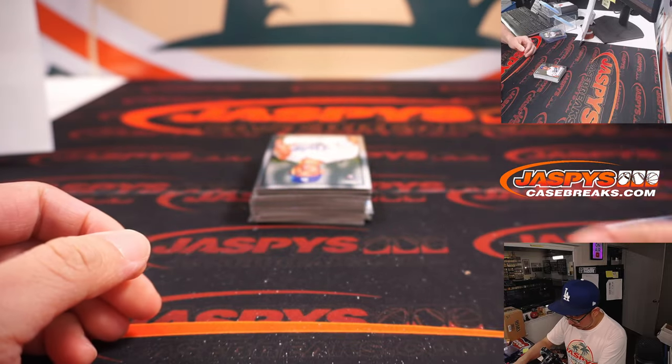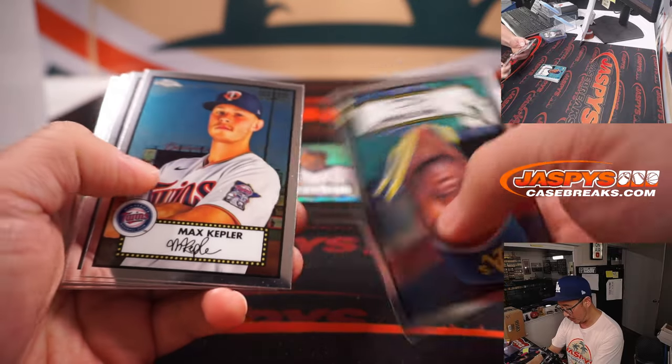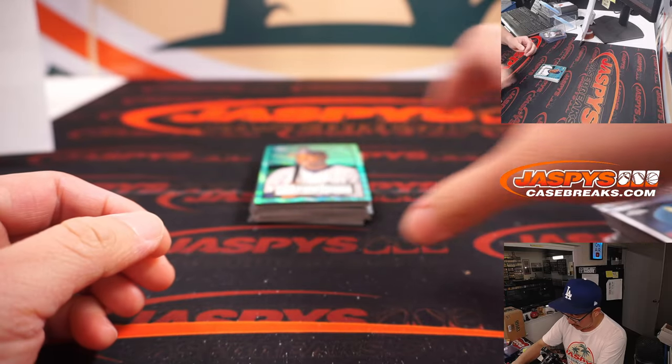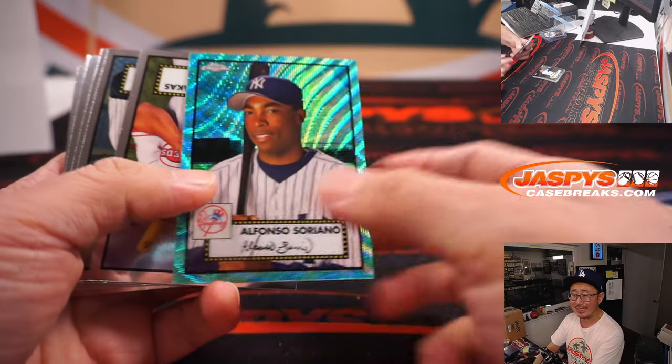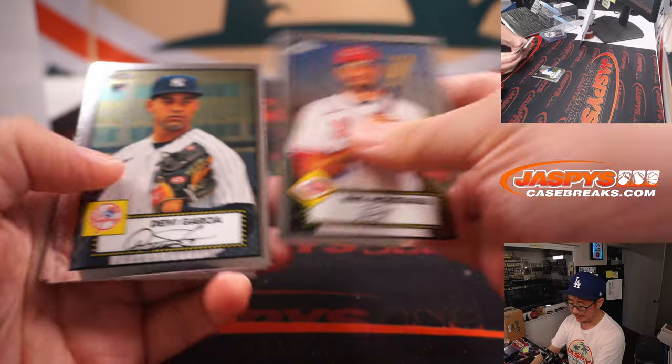And what else? I think we'll find a parallel here. There's Mitch White. There's Matthew Boyd. There's Dave Stewart. There's Alfonso Soriano. I think the last guy that got closest to a 50-50 season. I don't know if that's going to happen.